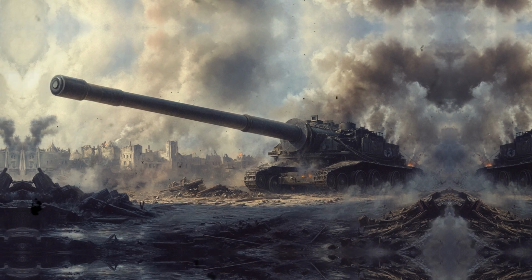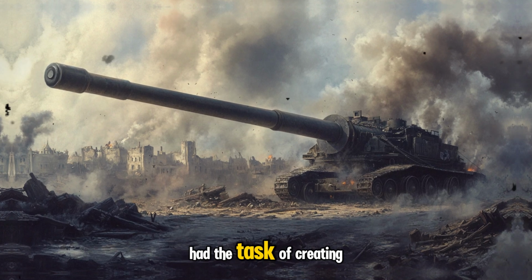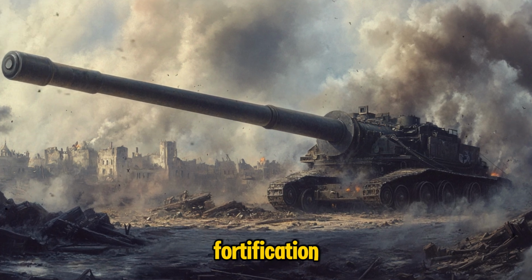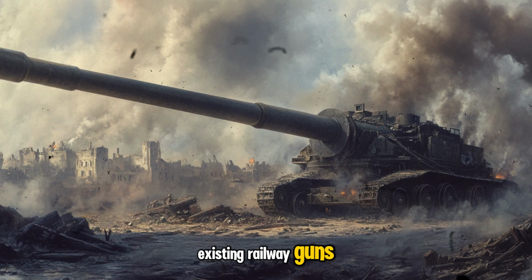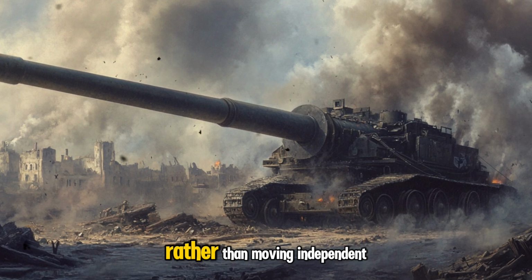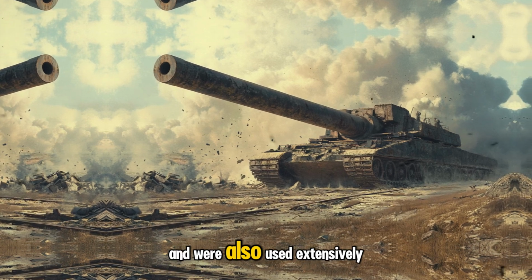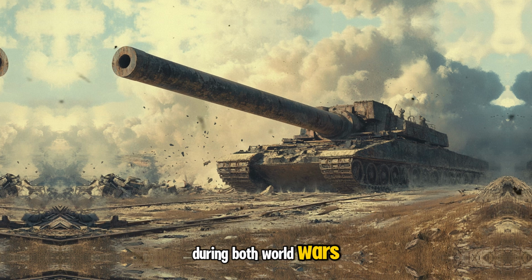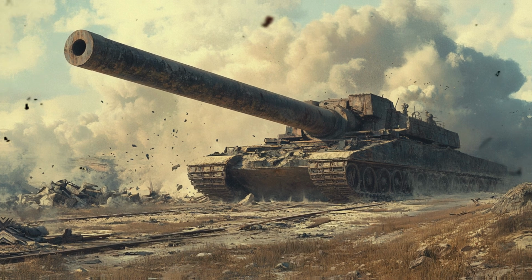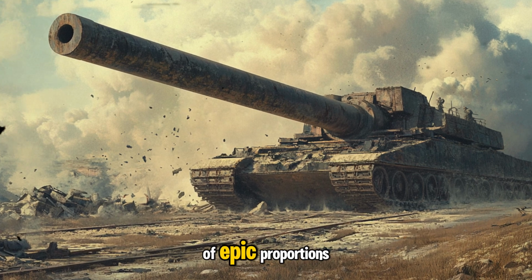into oblivion. Starting in 1934, German industrial giant Krupp had the task of creating an artillery piece that was large and powerful enough to overcome the French fortification. They based their design on existing railway guns, large artillery pieces that moved along dedicated railway tracks rather than moving independently. These types of guns had their origins in the 19th century and were also used extensively during both World Wars. Krupp, who made railway guns for the German army in the First World War, took that concept and expanded on it. Literally. The result was a gun of epic proportions.